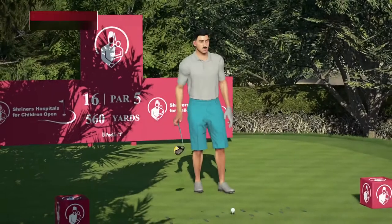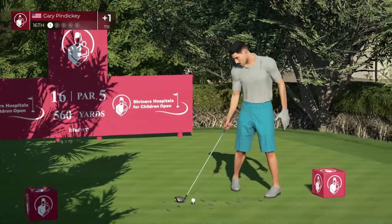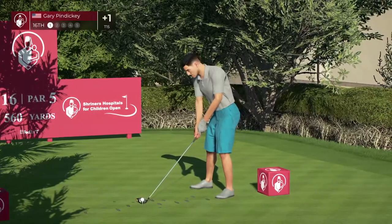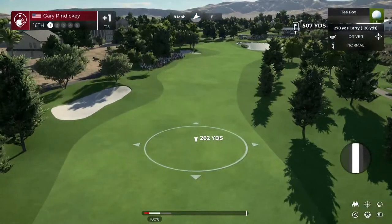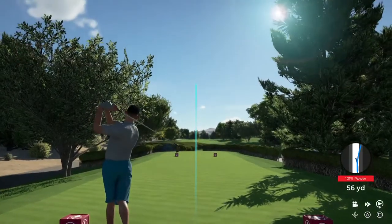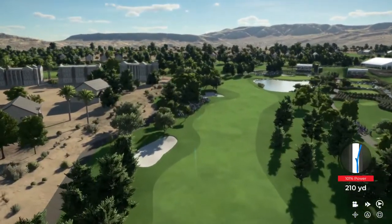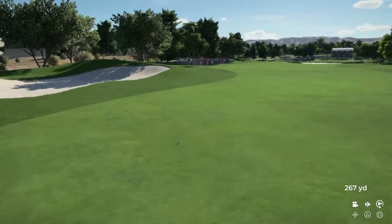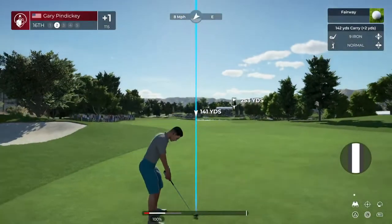The 16th at TPC Summerlin is another one of those great scoring holes en route to the finish. A par 5 playing 560 yards. A well-struck drive up the right half here gives you a chance to get at this green in two. If you are going for the green, make sure you've got enough club because that huge penalty area in front of it will ruin any score. Be careful going through the green here as well because getting down from over the back is not that easy. Sitting at plus one.